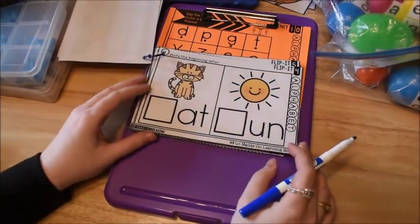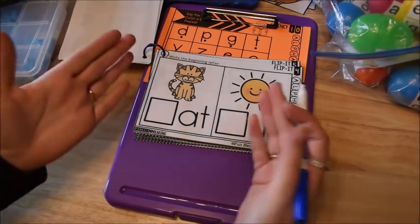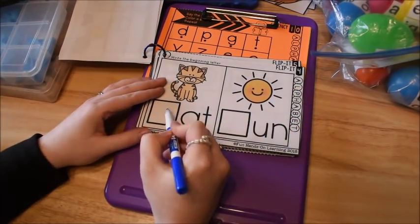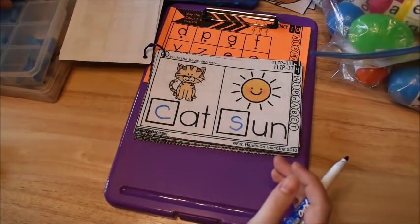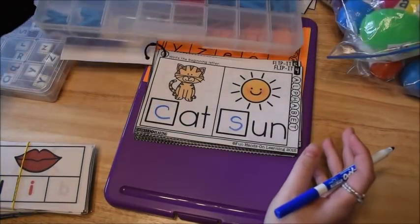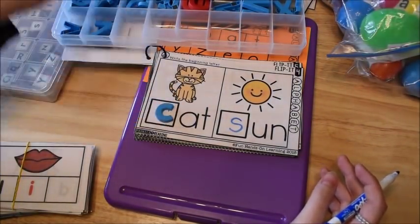The next page looks like this, where they have to fill in the missing sound because they're working on alphabet sounds. And what do these pictures start with? So cat starts with C. They can either write it in there. Sun starts with S. Or again, to make it a little bit more hands-on, I could give him his letters here, his magnetic letters, and he could go ahead and fill them in that way.